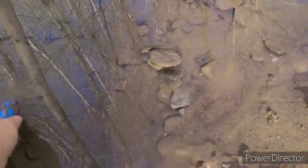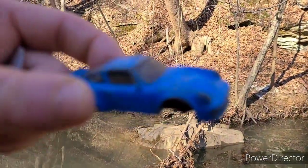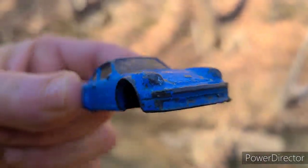Well, I reckon I did get my new Porsche from prospecting today. Right there it is. My Hot Wheels Porsche I found today. A big piece of fossilized wood. That thing there, what's not buried, it's probably 3 foot long. Probably close to 4 foot around. I won't be taking that one home.